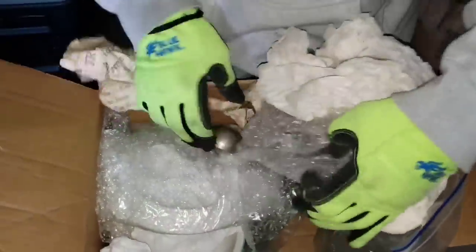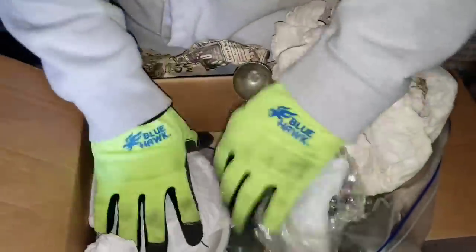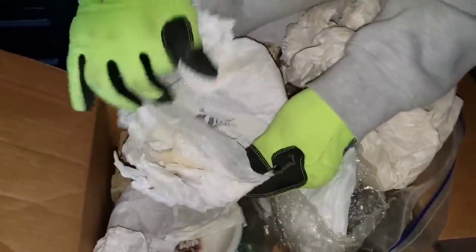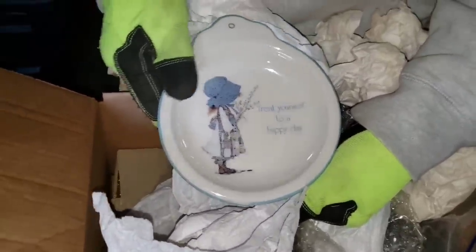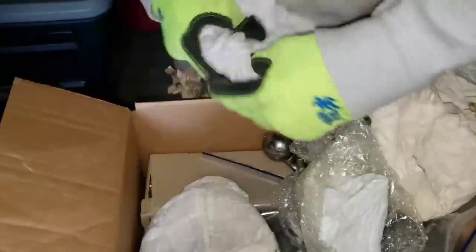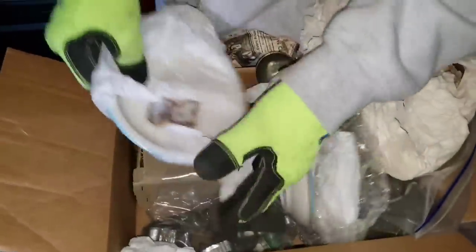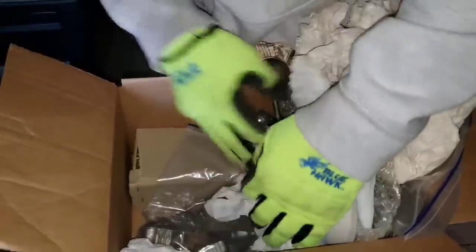Okay, that was the glass. We got the ice cream scoops. Some other plates in here. I don't necessarily want to look at the plates. Unless, I think that's Holly Hobbie. So those are pretty collectible. That was a $5 price tag there. And there is another one. And it looks like a $5 price tag there.